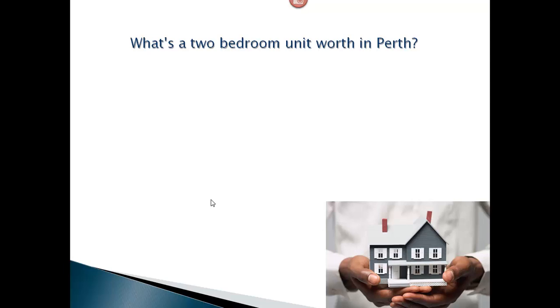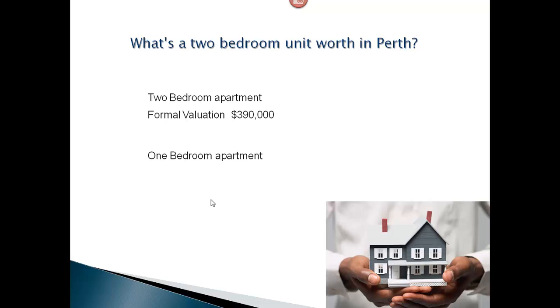Once again, we've gone through a process and identified what we thought they were worth, and that was part of our preliminary feasibility study. But then we went to one of Perth's reputable and licensed valuers and said, here are the plans. Can you do an off-the-plan valuation for us? They've come back with the following numbers. They think our two-bedroom apartments, when finished, would be worth $390,000 today. So if we're selling them off the plan today, we could put a price of $390,000 on them. If we're selling the one bedders off the plan, we could put a price of $320,000 on them.